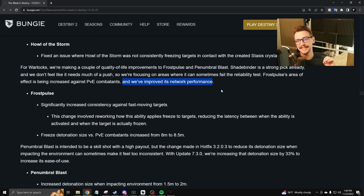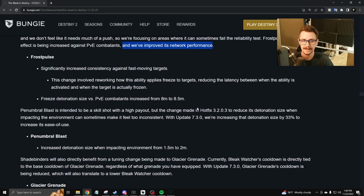Frost Pulse: significantly increased consistency against fast moving targets. This change involved reworking how the ability applies freeze to a target, reducing the latency between when the ability is activated and when the target is actually frozen. He's going to be really happy about that. Freeze detonation size versus PvE combatants increased from 8 to 8.5. Oh, don't spend it all in one place, kid.